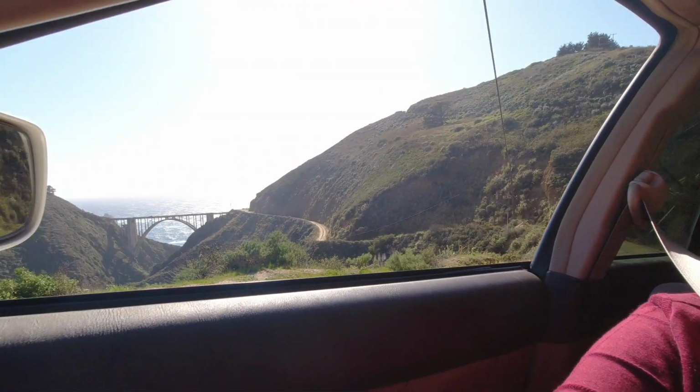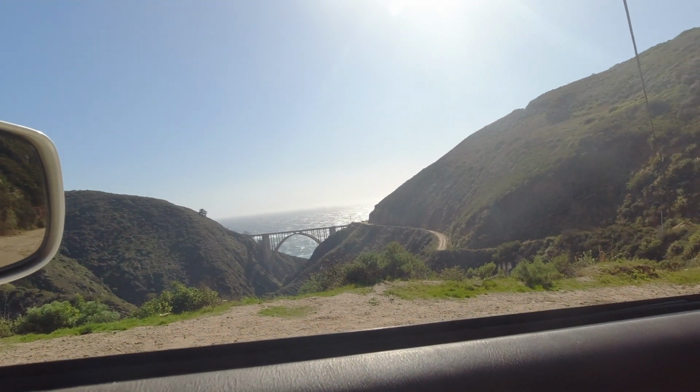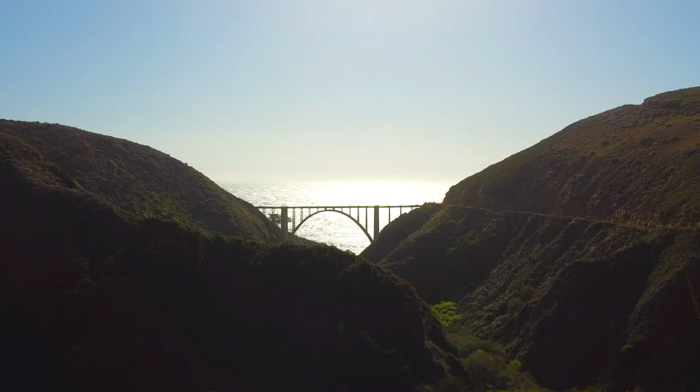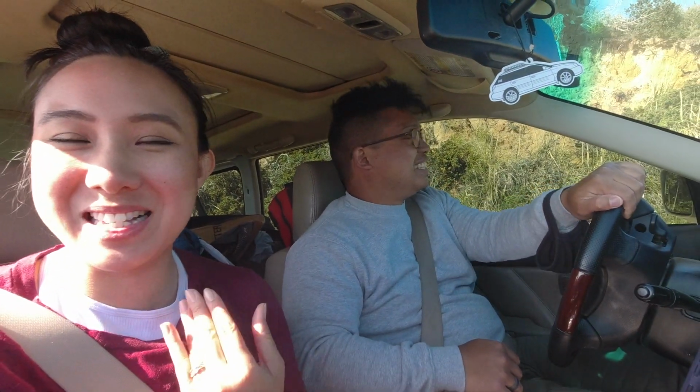Okay, so we're not even that far into the trail, but we had to take a quick break to look at this view of the bridge. Wow, look at that. Just being able to see different perspectives of the bridge is just so beautiful, and just being able to see this makes me happy. It makes us happy.